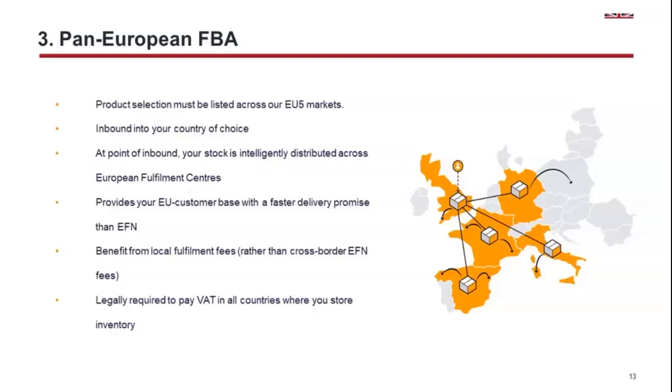So instead of just going across the UK with the Pan-European FBA, you send it in, we split it, and we place it all the way across Europe. And this means 2 things. First, you are only ever going to pay the local fulfillment fee for that country. So again, you're not going to be paying the cross-border fee. You're only going to be paying what the FBA fee is in each of those countries. The second thing is, you're going to have the increased chance of next day delivery across the whole of Europe.